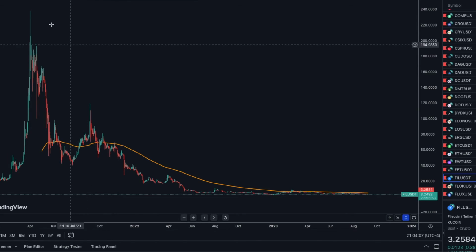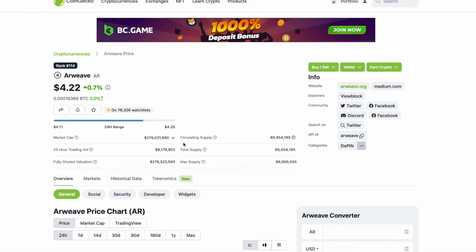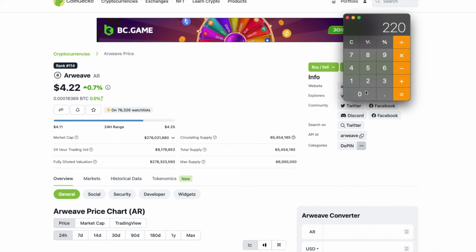So this is going to cause Filecoin to be more diluted in price, whereas Arweave is really going to be inflated in price as new investors come in and the supply diminishes. As our holdings get bigger and supply becomes more scarce, it will drive the price up. And again, Filecoin was at $220 as its all-time high at one point, and if we divide that by Arweave's current price of $4.22, it would be about a 52x from the current price.